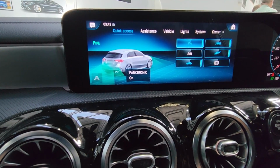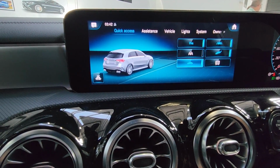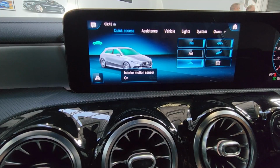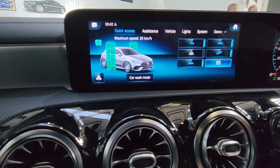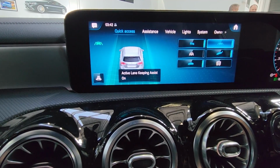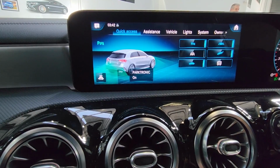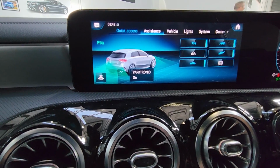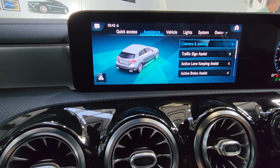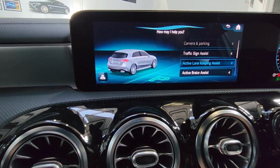So we get quick access, Parktronic, you've got steering assist, you've got interior motion sensor, maximum speed, tollway protection, and even active lane keeping assist. And as you can see, it all looks really beautiful and it works really quickly. Assistance options, when you click on here, camera and parking, traffic sign assist, lane keeping assist, active brake assist.